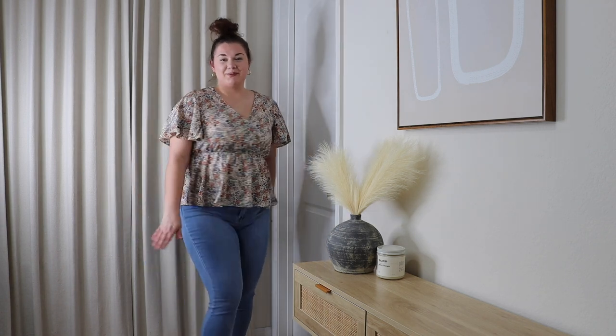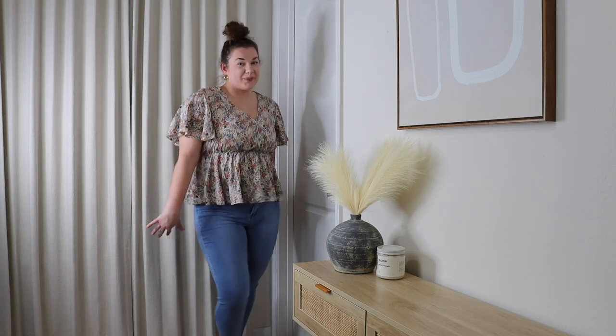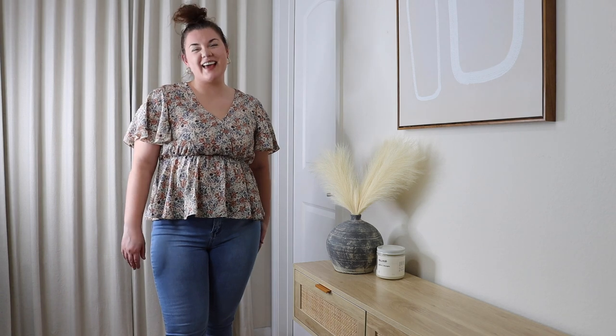I love it on you. First of all, I'm obsessed with that flowy pattern. It's still my favorite. I think it's really flirty and fun, and I feel like this is the most you thing that you've tried on so far, and I can just tell you're very happy in it. I love it. Yeah, it's really nice.